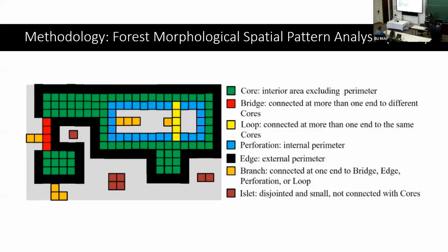Let's go over forest morphology. When you think about a forest, there's a few different ways to think about it. Who here has been to the Middlesex Fells? Okay, we've got like 3 people, that's all right. You think about any forest then.